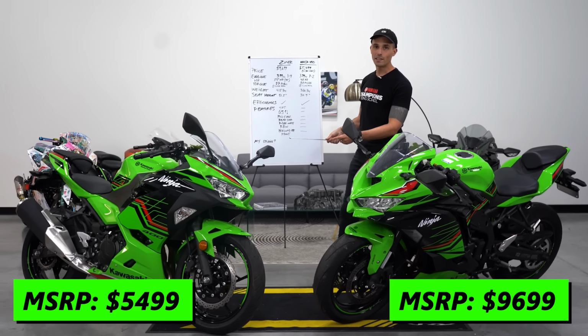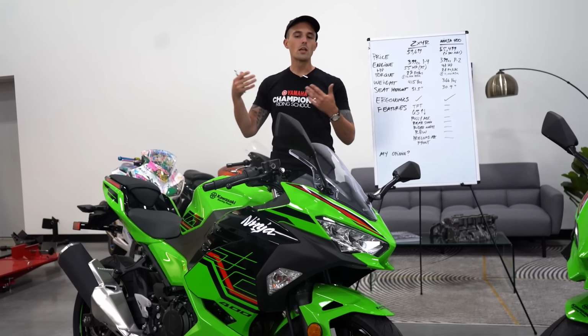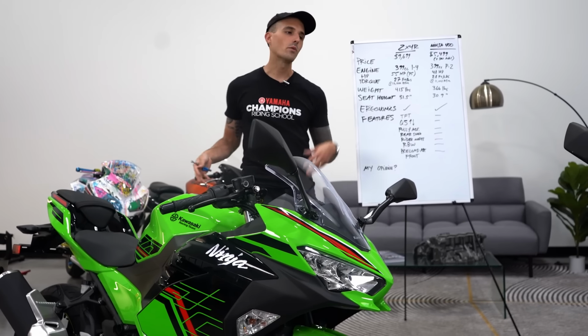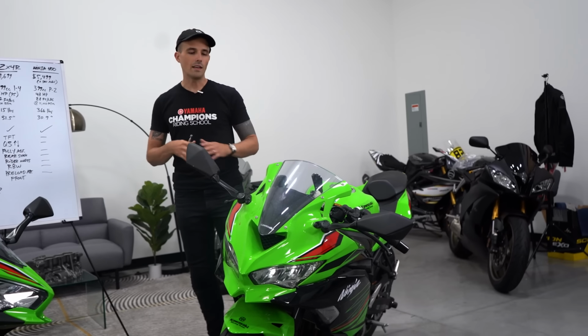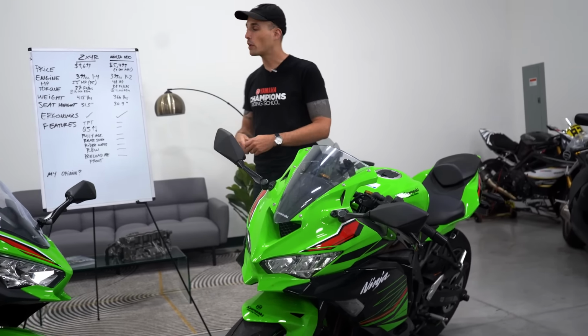Kawasaki built this machine to operate for the A2 markets and to really give you a perfect beginner bike. That's really the Ninja 400's goal in life, to be your first perfect sport bike that you're going to grow into and love and appreciate. Whereas the ZX4 is a bit of an oddball, like a super sport baby motorcycle thing. It's a bizarre motorcycle, you know, it doesn't really fit anywhere in the current marketplace.